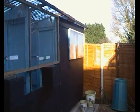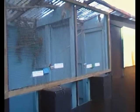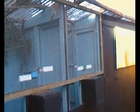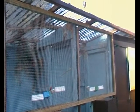As you can see, the double panel has gone on, and obviously the window has been added to the pine grosbeaks. As you can see, they've got plenty of room. You can't expect these birds not to be able to move about. You've got to give them the space that they need and deserve. If you're not prepared to do that, then don't keep them. These are big birds, they need the room.